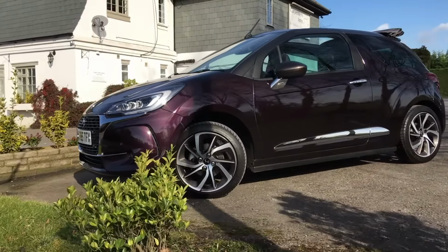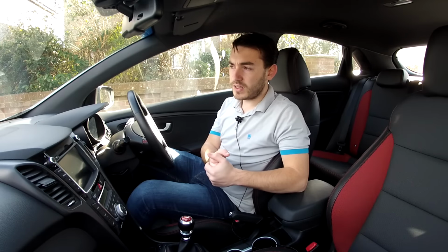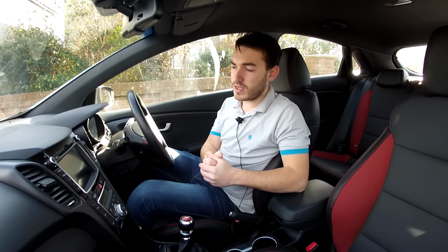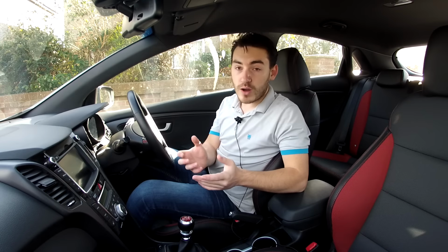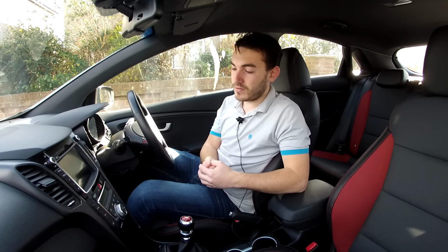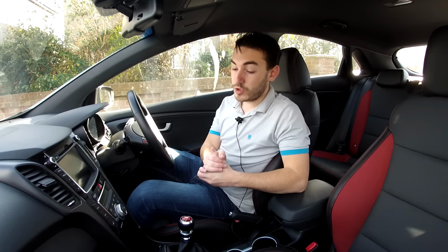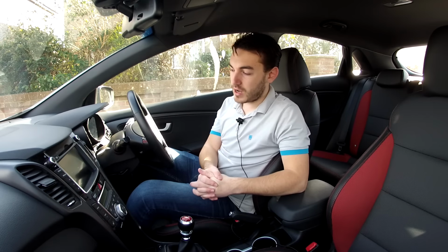Now that was interesting. I'm a big DS3 fan anyway. I think they're really lovely little cars and certainly chic enough to give the Mini a run for its money. We grabbed the Cabrio in not the most masculine of colours. It's sort of like this purpley colour. It looked quite classy though. And we set off through central London, and once we got out of there onto some nicer, more challenging roads, we tested the car's chassis dynamics.